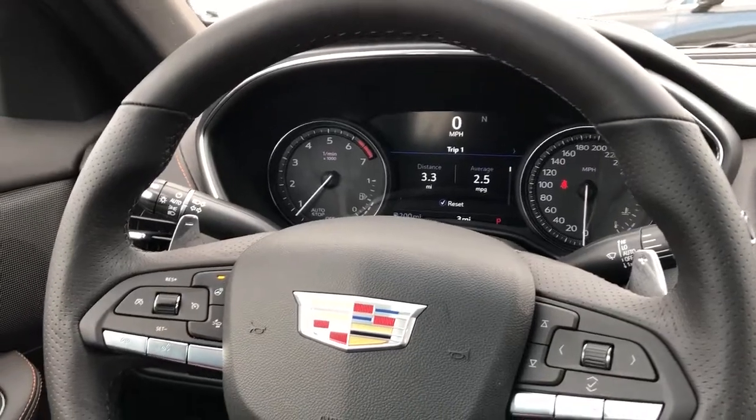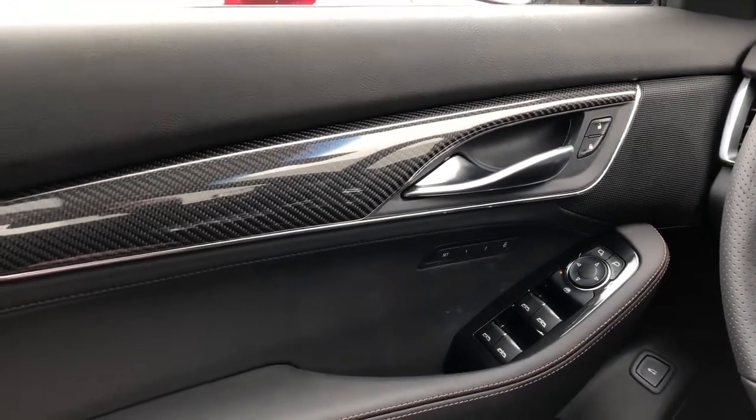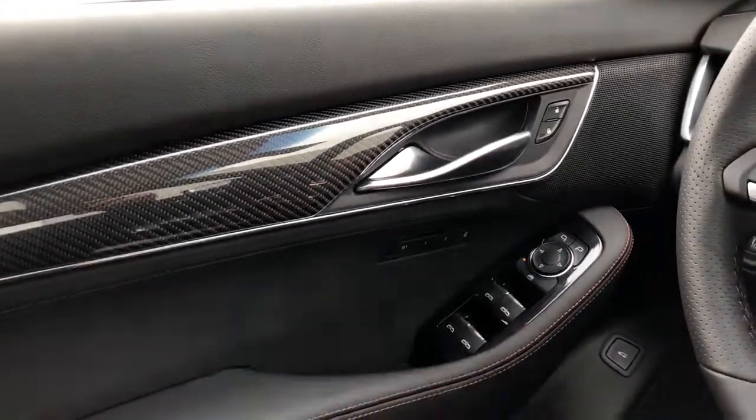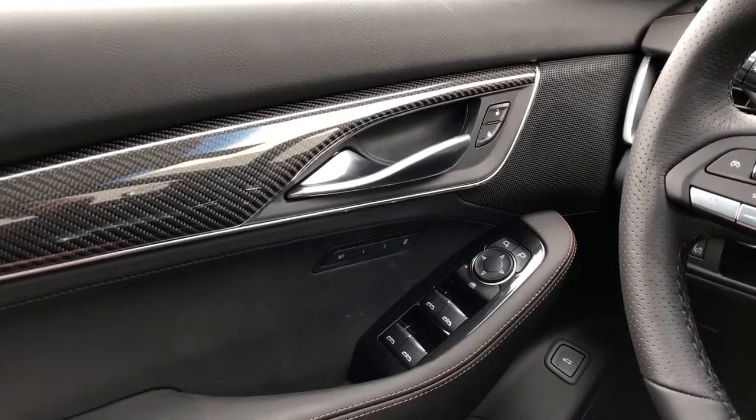Now on to the interior of the CT5. I'll walk you through a few of the driver's features. Take a look at the door card. We can see our black leather, carbon fiber, chrome door handle, lock and unlock buttons, and speaker tweeter.